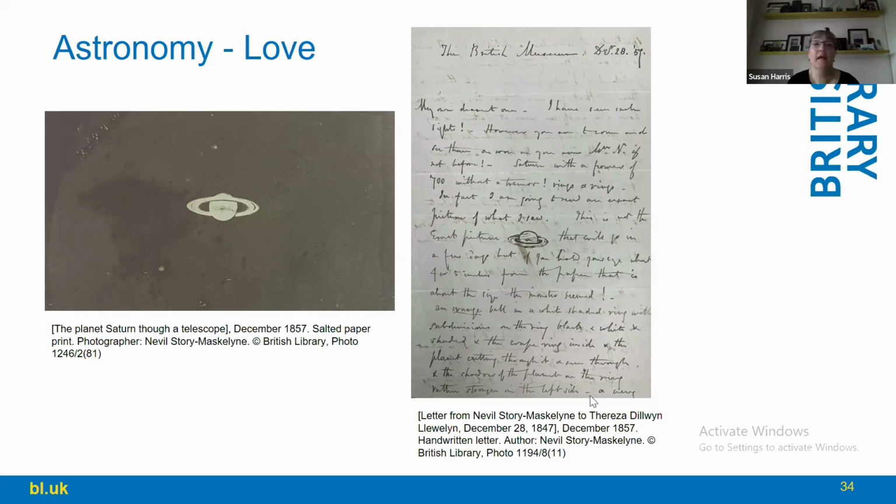In a letter he explained, "I have seen such sights. Saturn with a power of 700 without a tremor, a very spectacle of wonder and delight." And then he noted, "In fact, I'm going to send an exact picture of what I saw." The library has both the wonderful letter and the little photograph, which is in one of the scrapbooks.